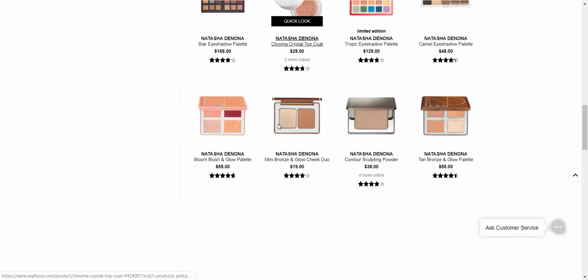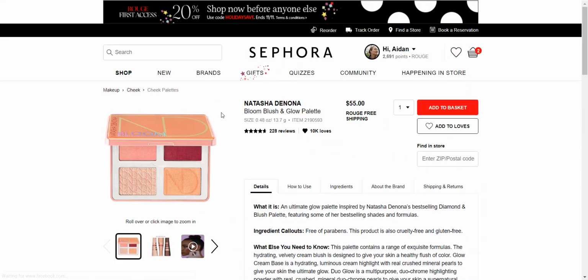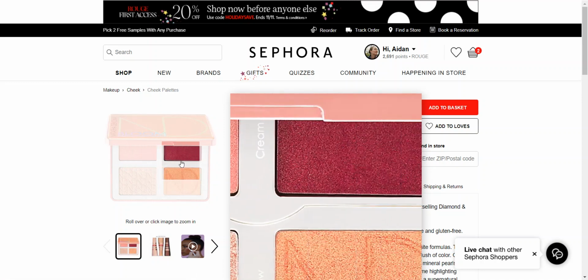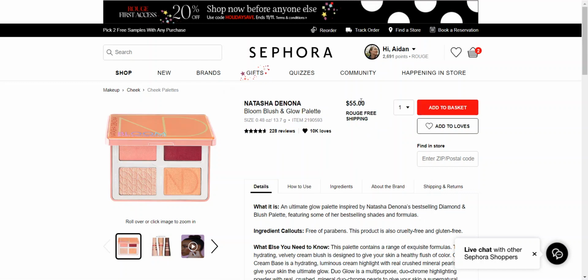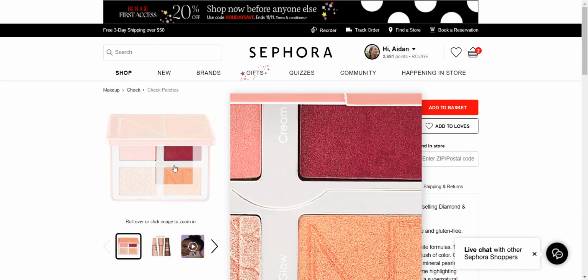The other thing that I'm thinking about getting, just pulling the plug and getting, is this guy right here. I've been wanting it since it came out. It's the Natasha Bloom Blush and Glow Palette. And I was so excited because I got on the BoxyCharm premium list and I was all set to get this, because I've been wanting this for such a long time. And as you can see, it's $55. The Boxy Premium was going to be $35.